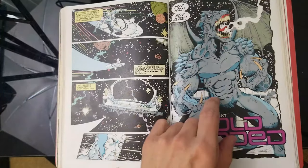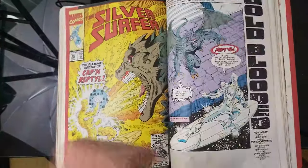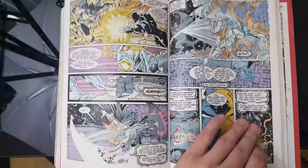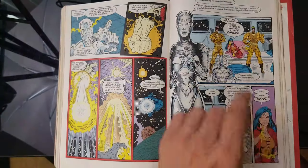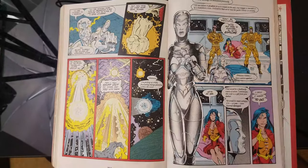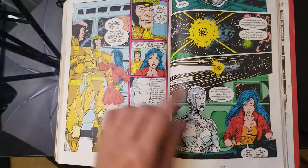Okay, and this is the guy we saw in the interlude. Some kind of reptile, that guy. He wants revenge on Silver Surfer, they go at it. And this weird girl, this kind of princess. She has these bodyguards and this robot. She controls people.